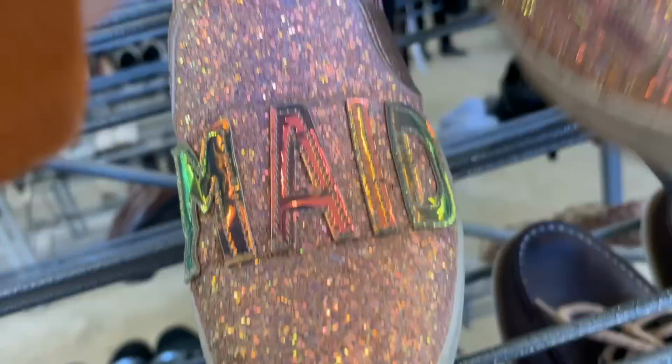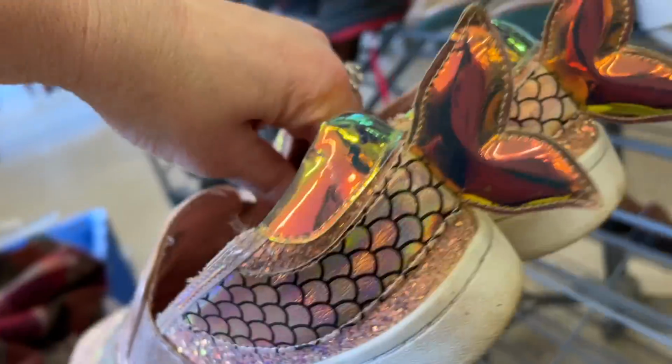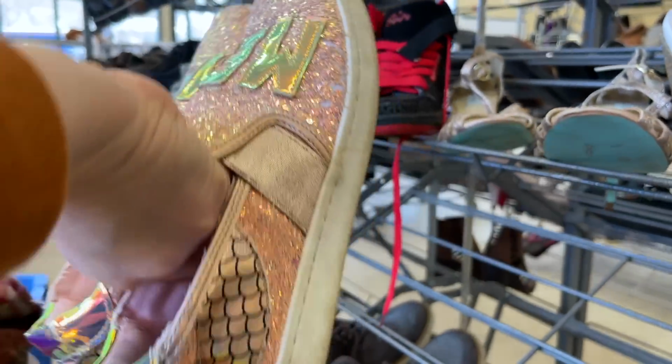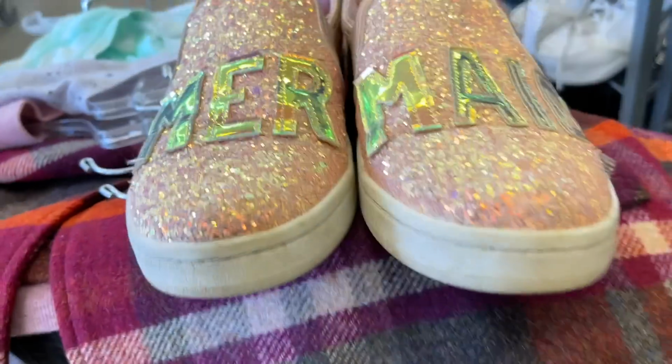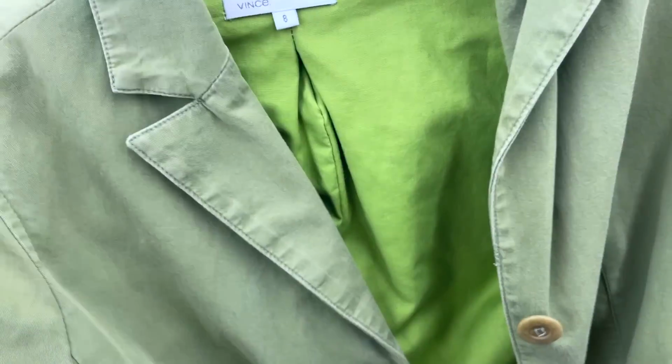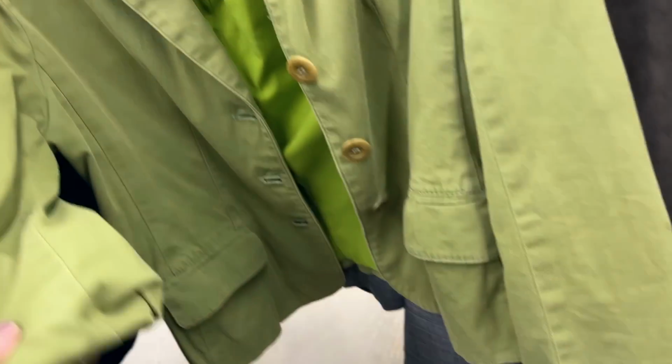I thought these were so cute. These are Steve Madden slip-ons. Oh my goodness, hold the phone. Loved the little mermaid tail. These just made me really happy, so I put them in my cart and I walked around with them for a while, but after I did run some comps, I decided to put them back.